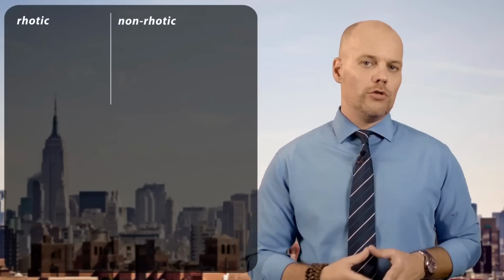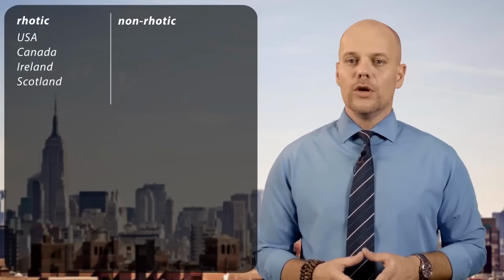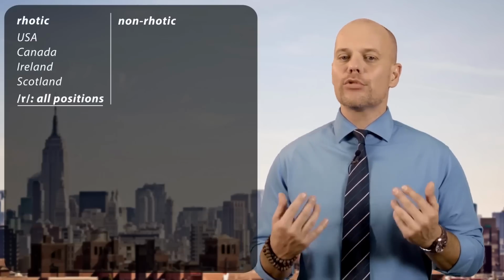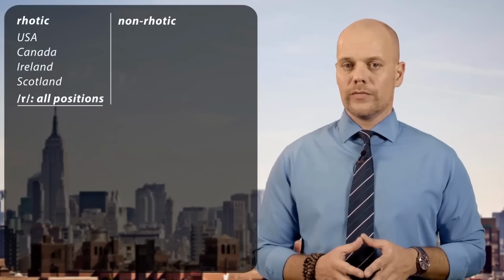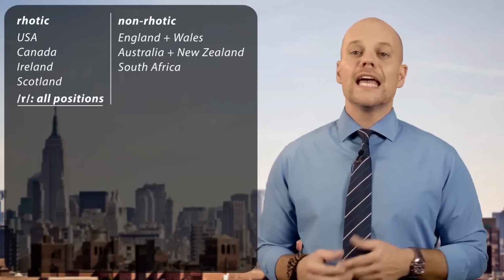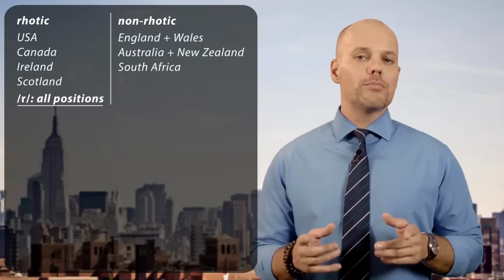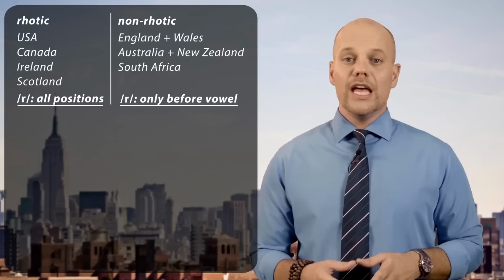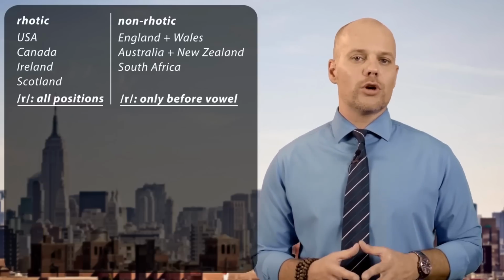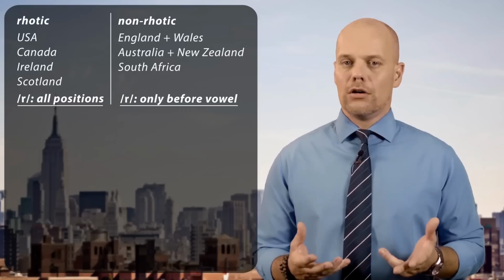In English, there are two main ways to pronounce the R sound: rhotic and non-rhotic. American, including Canadian, Irish, and Scottish English, are all rhotic accents, which means that in these accents, the R sound is clearly pronounced in all positions, not only before a vowel, but also at the end of words and before consonants. On the other hand, British, Australian, and South African English are non-rhotic, which means that in these accents of English, the R sound is only pronounced before a vowel, and the R is never pronounced at the end of words or before consonants. If the R would come before a consonant or at the end of a word, these English accents either make the preceding vowel long or say an uh sound instead of the R.